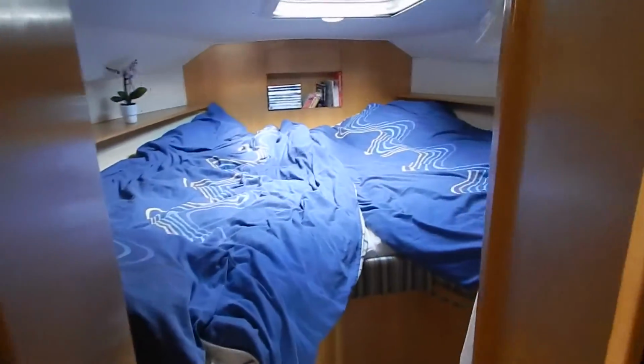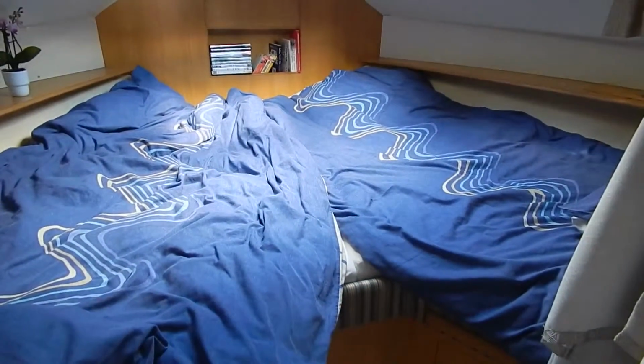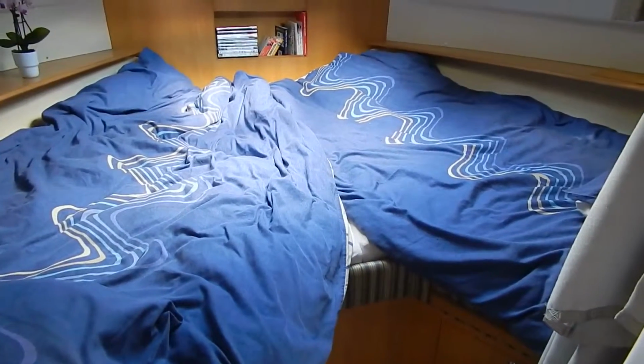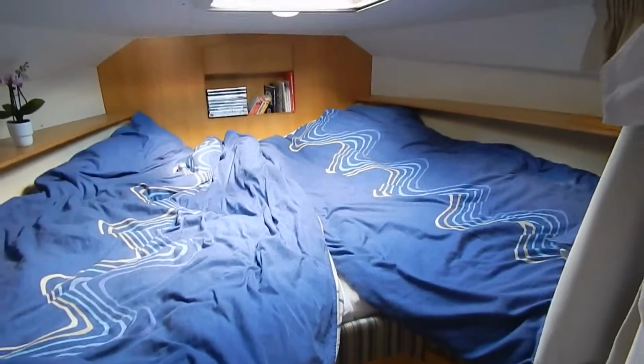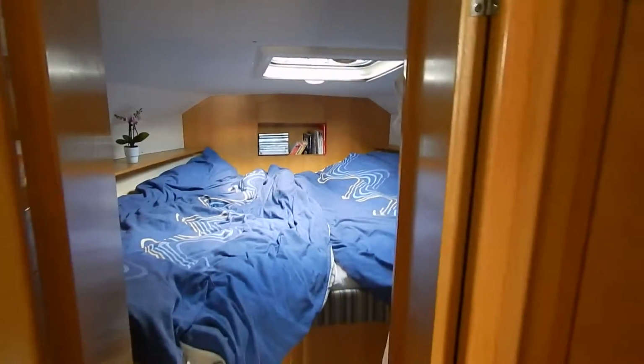Make our way forward to the forward cabin with its V-berths, 1.90 m. There is an infill to turn that into a very large double bed. Houdini hatches, mosquito nets throughout.